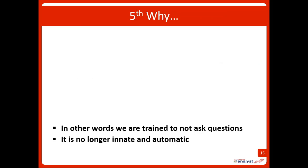Well, it turned out that I had 4 whys, and I figured I might as well go with Ohno and do a 5 whys here. So here's the 5th why.